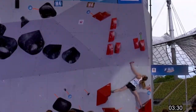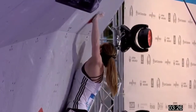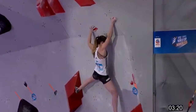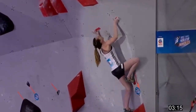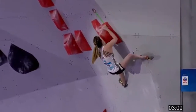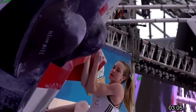Janja Garnbret still to come. We've seen it once or twice in the last few years in the IFSC. Janja Garnbret coming out with a big opportunity, but for now, it's all about Katja Karic. Still no top for her in this final. A lot of people watching on, a lot of neutrals would enjoy seeing her find the top. And again, that left hand that from the mats looks horrendous. She looks very solid on.